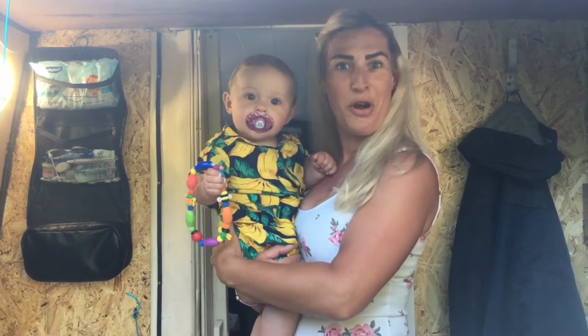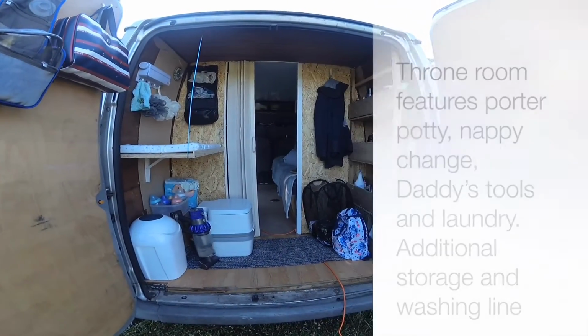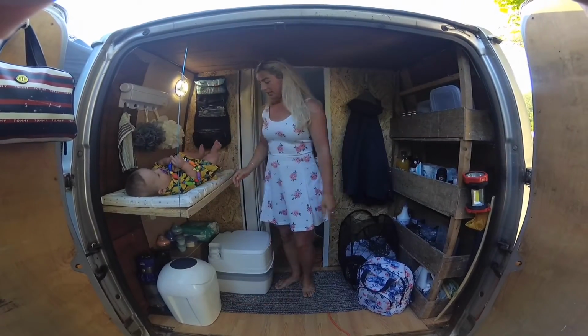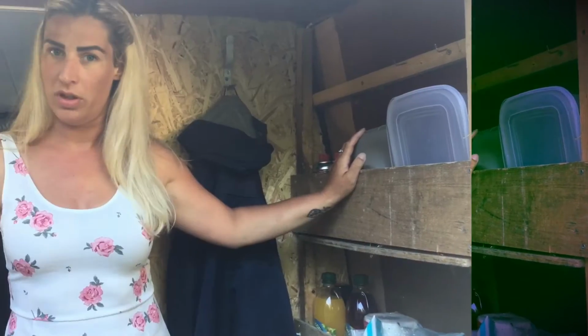Welcome to the throne room. This is our changing room. For George, it's our bathroom, and it's also our pantry. Essentially, it's a room within a room, within a room.